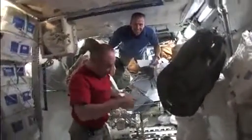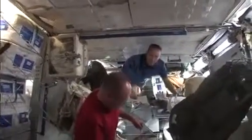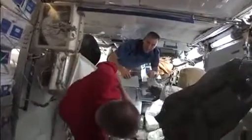Here you are, and from Node 2 we're going into the PMM. It's a logistics module, and this is really conveniently located for us for EVA preparation. There's Mike and Drew. We're preparing here. I was in there with them earlier this morning. This is Greg, Taz. We're setting up for EVA 3, which is tomorrow, and there's a lot of work to prepare for an EVA each day.